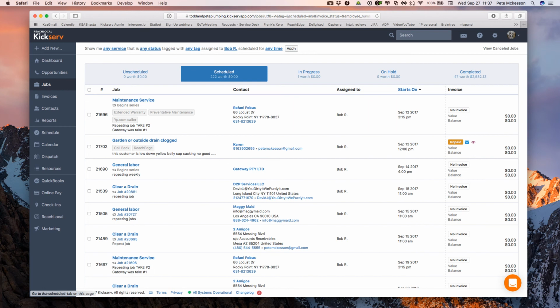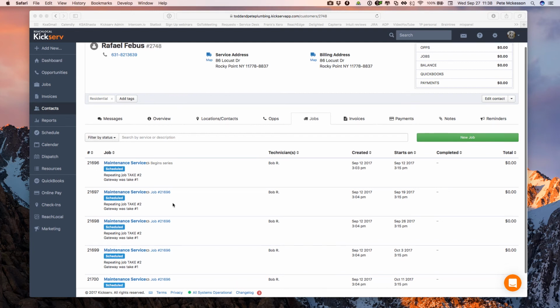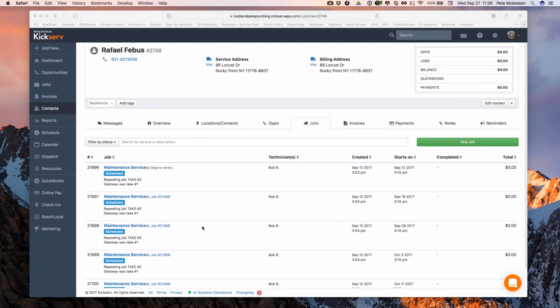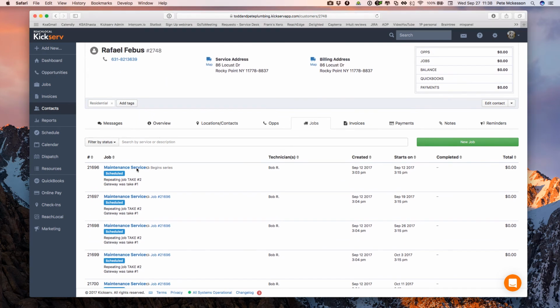That's how that works. So a lot of you guys as businesses have repeating jobs or maintenance contracts that you do. So here's how this works with Kickserv. Here's the list for our Raphael. We're doing a repeating job, or we have a maintenance contract with him. As you can see here, it's going to list them all out into the future. We have 5 of them. And here's how I did that.